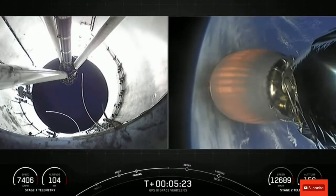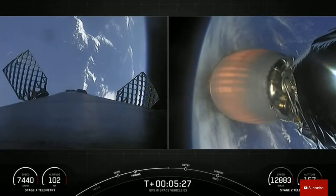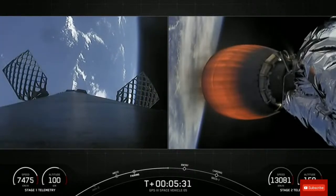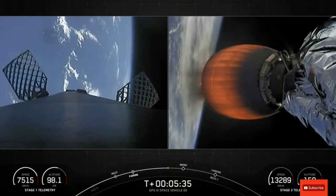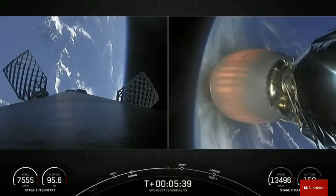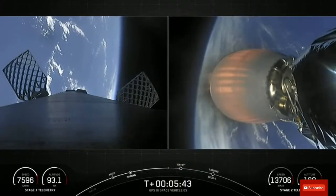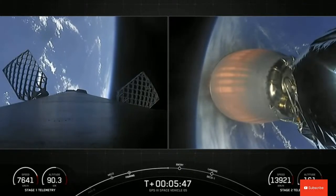For the entry burn, we relight the center E9 engine on the first stage, and then partway through, we relight the E1 and E5 engines. So we will have a total of 3 M1D engines helping to slow the vehicle down as it passes back into the Earth's atmosphere. Both vehicles continue to follow nominal trajectories. You can see a great live look at that Falcon 9 first stage as it's coasting back down.